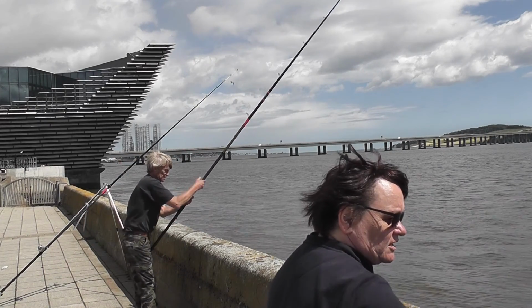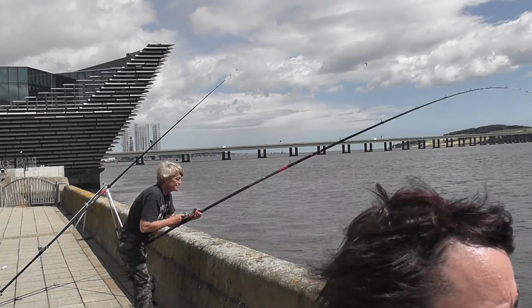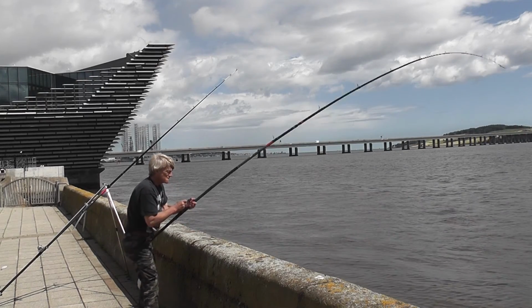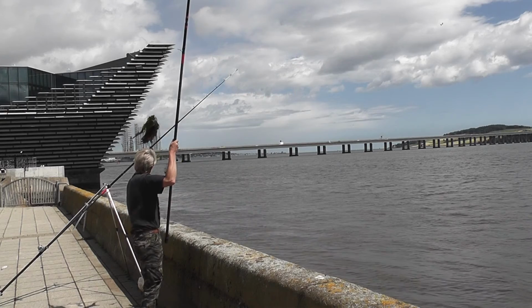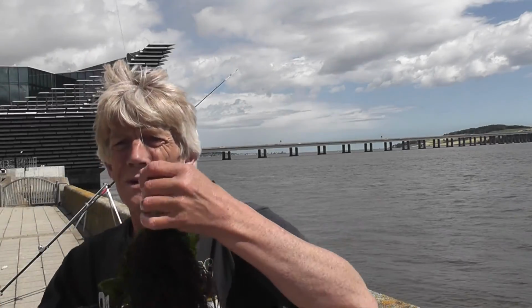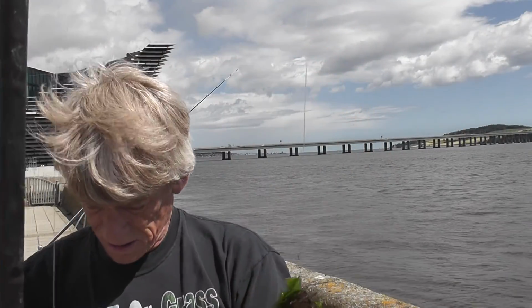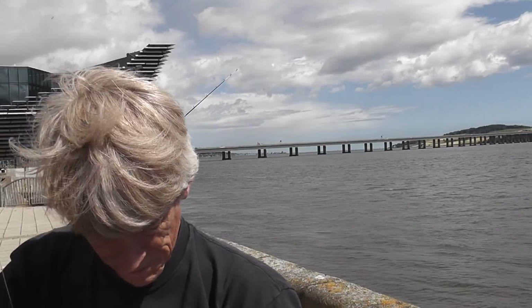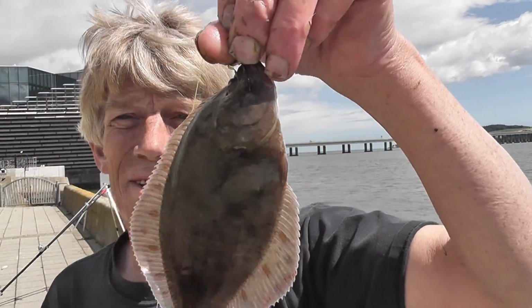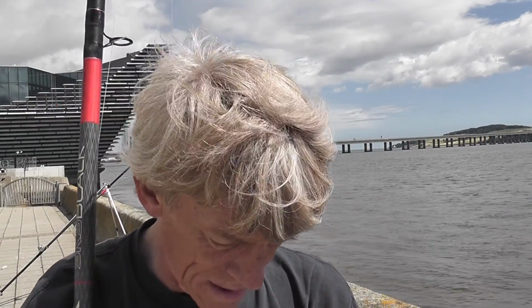There's a bit of bait on it. I'll put another bit on the other one. Or have I lost it? Well, we're certainly getting the weed. But we're also getting small fishes. Oh! Another small flounder. Nice one. A lot of them with orange spots on them, you would swear they were plaice, but they're not.